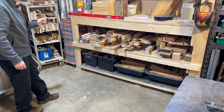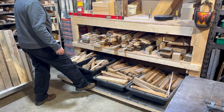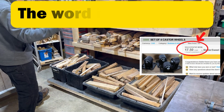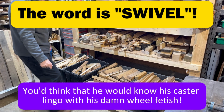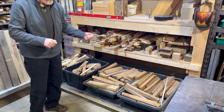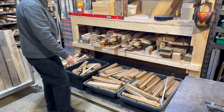One of my favorite ideas is this bottom drawer. Just simply got 4 wheels that are non-rotating, one-way wheels. And I got these plastic tubs from Home Depot in the concrete section. They're for hand mixing concrete and grout, but they work great as tubs for wood.